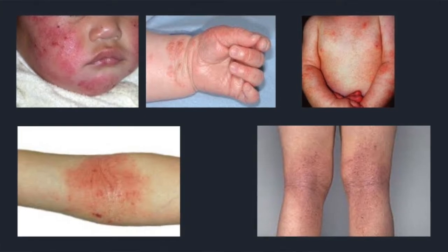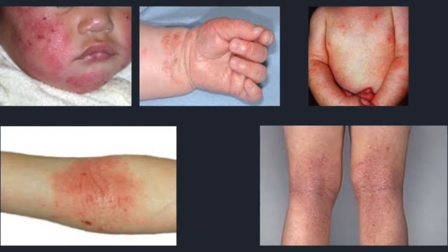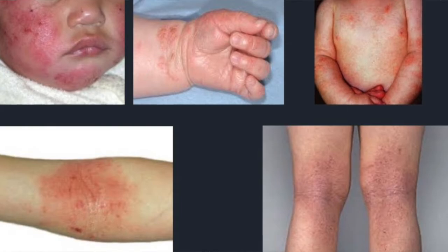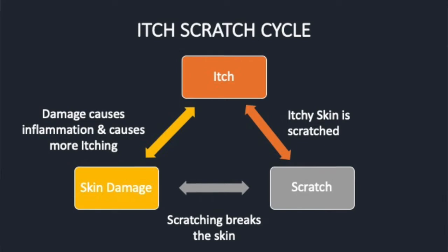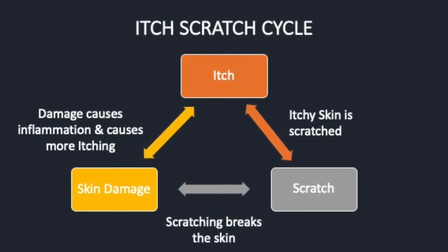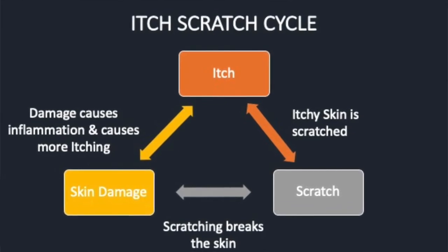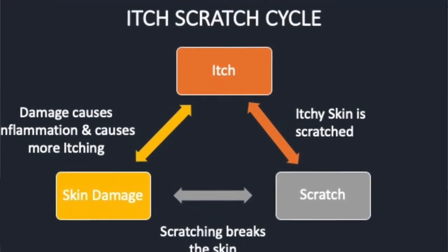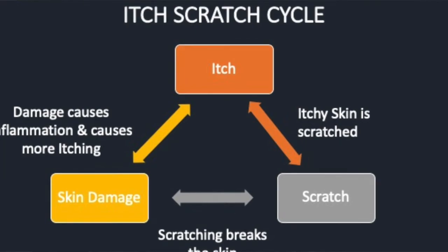So what is atopic eczema or atopic dermatitis? Atopic eczema or dermatitis is a skin condition where the skin becomes very dry and very itchy. Now when this happens, the child would be scratching the skin very often, and that leads to a lot of inflammation in the skin, and the skin can become red or erythematous. Now if this cycle keeps going on, then obviously the skin will become more thick, which is also called lichenification.